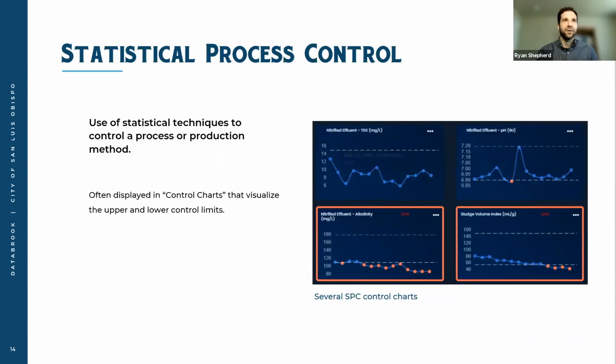Statistical process control. So this is a concept that's been around for a really long time. It's been used in manufacturing, and many have suggested its usage in water and wastewater treatment. Some plants may be implementing it already. The basic concept comes down to trying to manage your processes using statistics to help. And specifically, statistics help us figure out what is normal and what's abnormal.